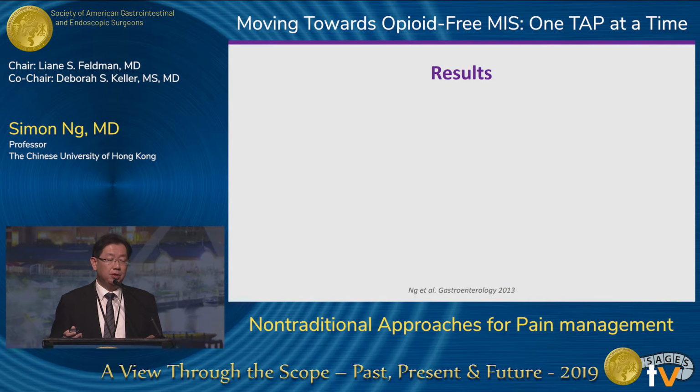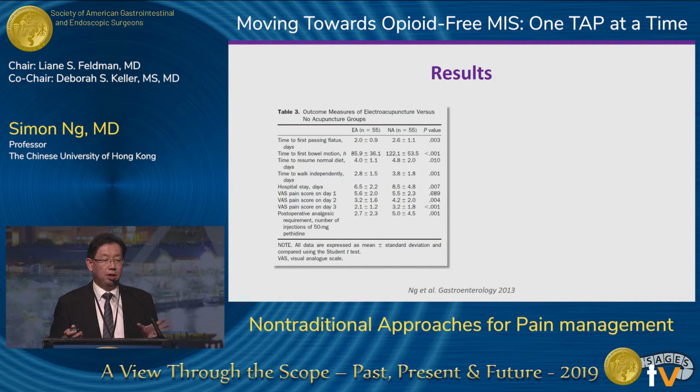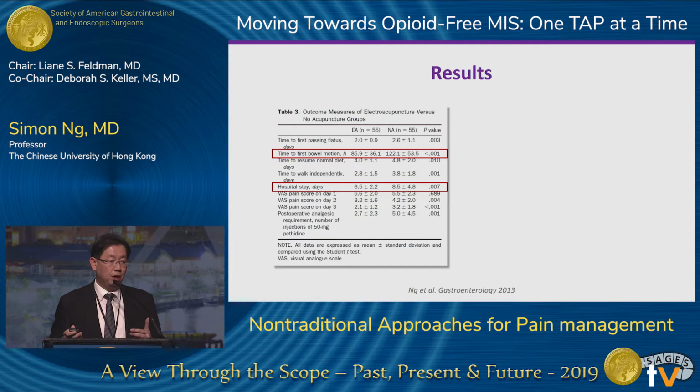So, results. For this study, we used 2 stepwise comparisons. In the first comparison, we compared patients undergoing true acupuncture versus control. Looking at the primary outcome measure, the time to first bowel motion was significantly shorter in patients receiving acupuncture compared with control. They also had a much shorter hospital stay. And the pain scores and analgesic requirement were also much lower in patients receiving acupuncture. But this observation can be due to a placebo effect.